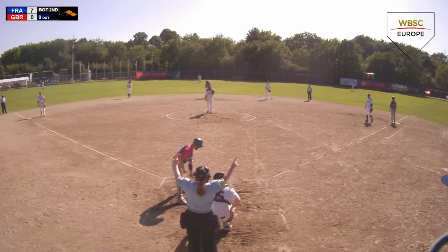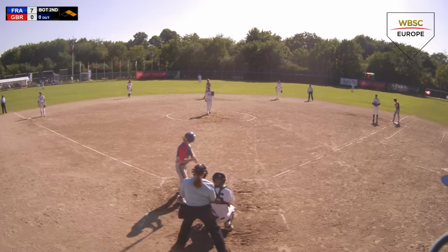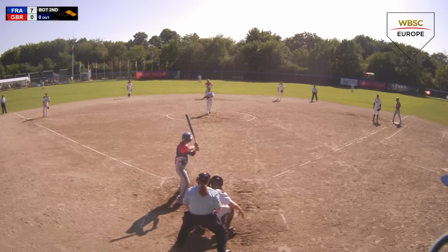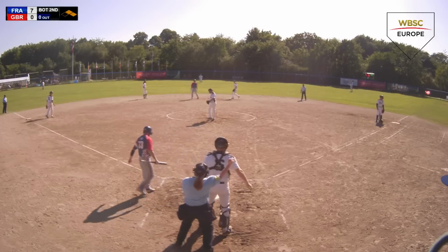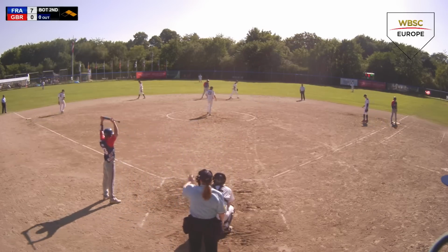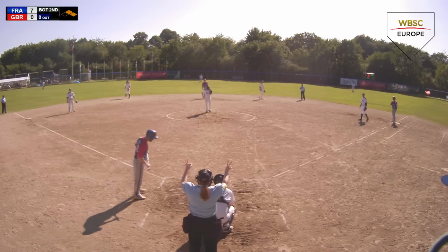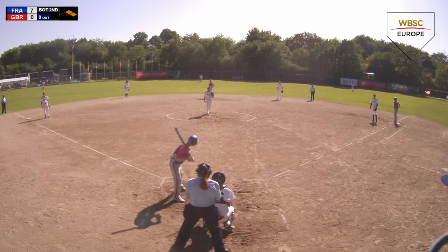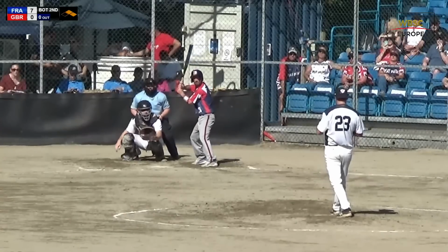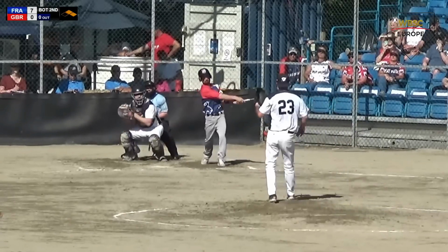So the batter now, 3-1 count, stepping into the box. It is the right fielder for Great Britain, Darren Ty. And he swings through that one, brings the count to full. This is the second full count batter in a row. So going deep into the counts and having long at-bats is definitely contributing to the length of the game.